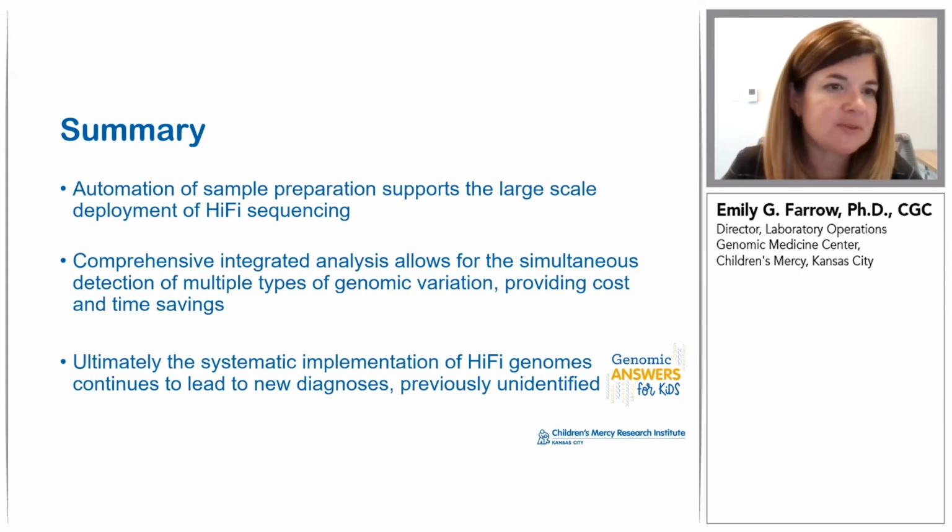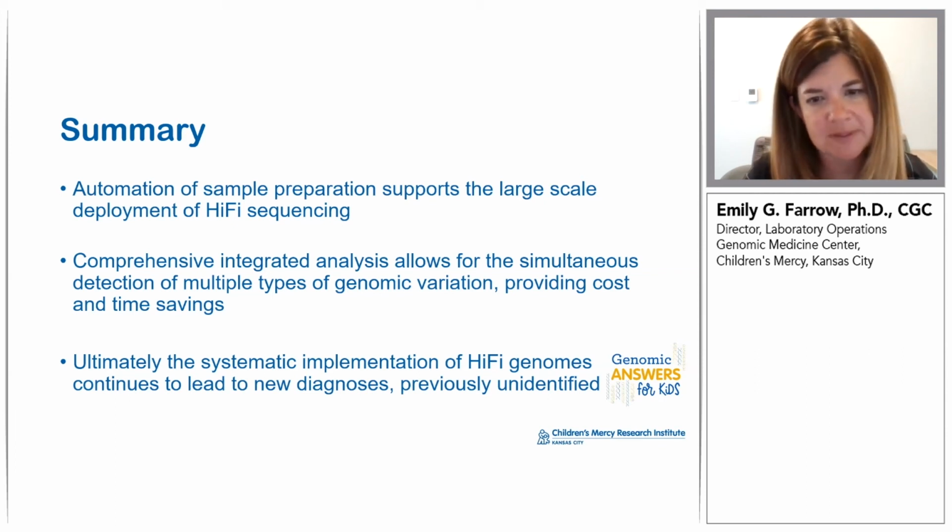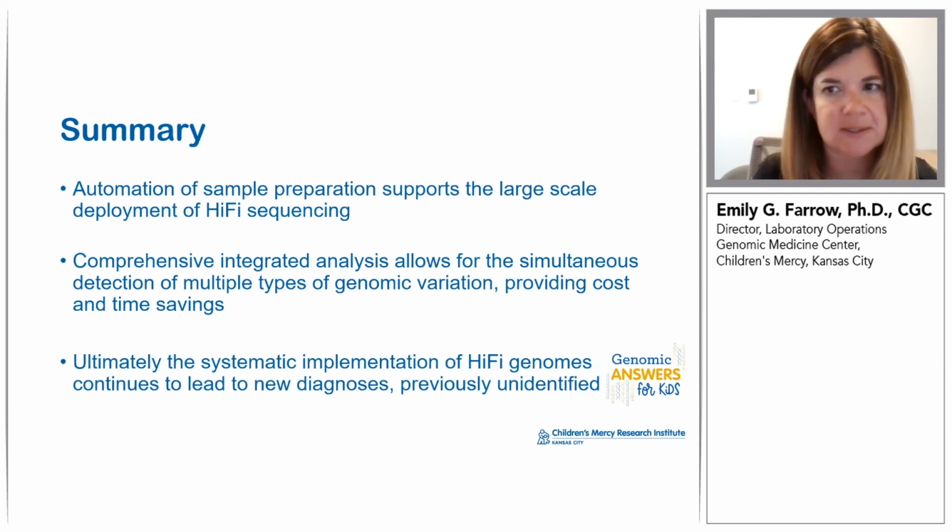So in summary, what we've shown is that we've been able to automate the sample preparation to support the large-scale deployment of HiFi sequencing in a rare disease program. The comprehensive integrated analyses allow for the simultaneous detection of multiple types of genomic variation, providing cost and time savings. And ultimately, the systematic implementation of HiFi genomes continues to lead to new diagnoses previously unidentified with standard technologies.